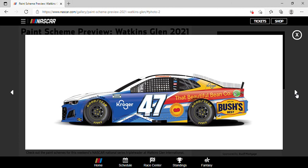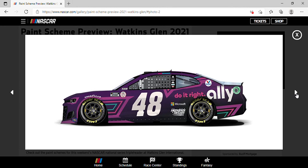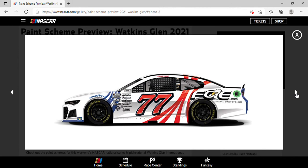Ricky Stenhouse Jr. in the number 47 Kroger's Busch Beans Chevrolet. We've seen this one already. Alex Bowman in his typical Ally scheme. Justin Haley drove the number 77. Oh wait, this is the last paint scheme of the gallery for Cup. So yeah, Justin Haley drove the 77 FOE.com Chevrolet, which you've seen already.